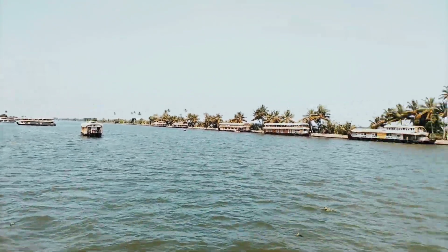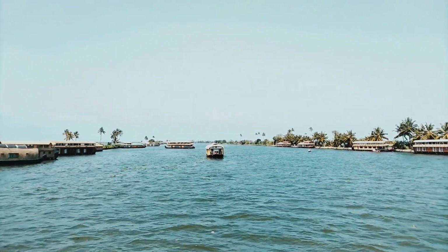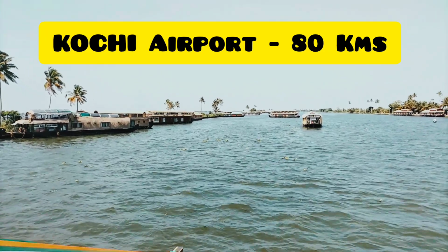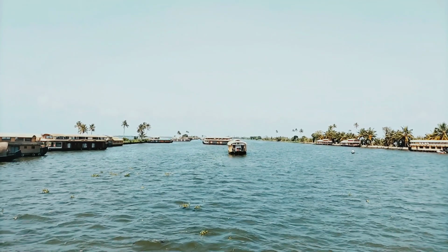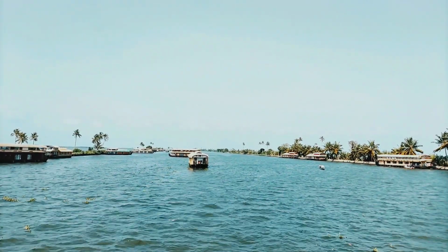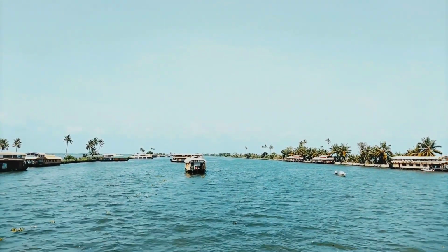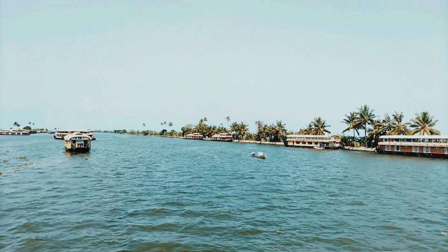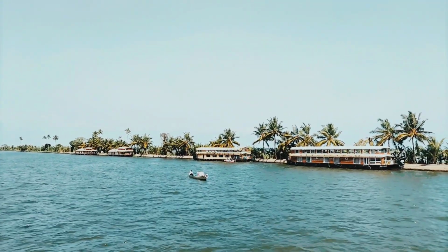Friends, to enjoy this beautiful houseboat journey, you need to reach Alleppey. The nearest airport to Alleppey is Kochi Airport, which is at a distance of around 80 kilometers. From Kochi Airport, you can take a car service or also you can take a bus. The car will cost you around 2000 to 2500, and if you are taking a bus, it will cost you around 300 to 400. The bus will take around 2.5 hours to reach Alleppey.